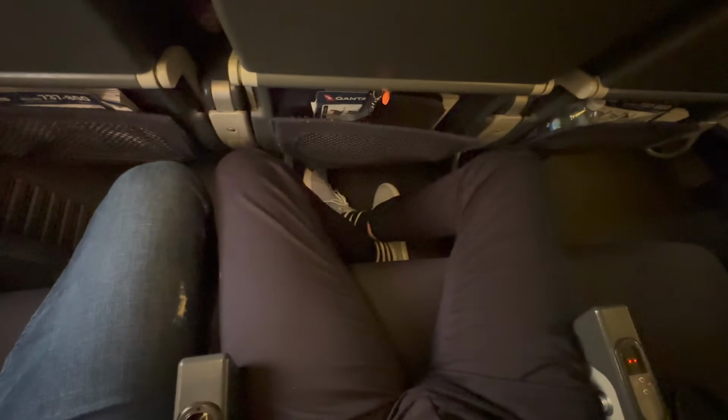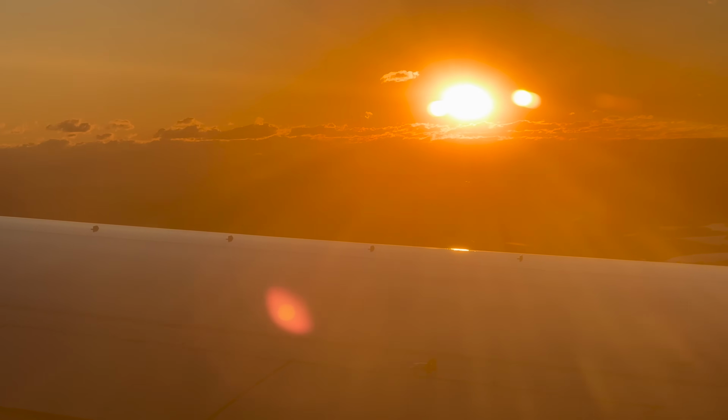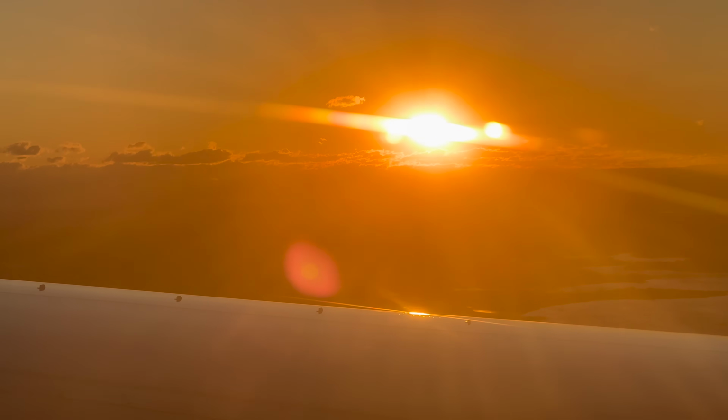Now for the 737 seats, on short-haul international flights you always get the one with TV. Legroom isn't the best, but it's okay for my height. For anyone 6 foot and above, you might struggle a bit on a longer flight. Like I personally wouldn't want to do this on a flight to Bali, unless I get emergency exit row.